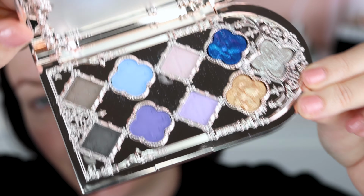And I will insert the swatches of this palette as well for you guys. I didn't do individual ones, I'm sorry, but these are the swatches.